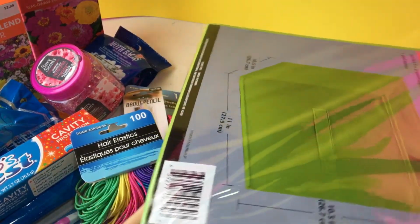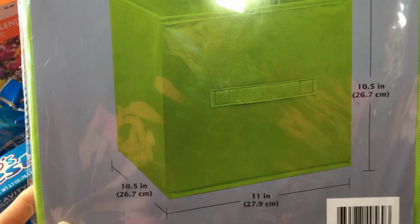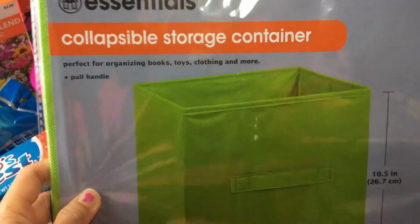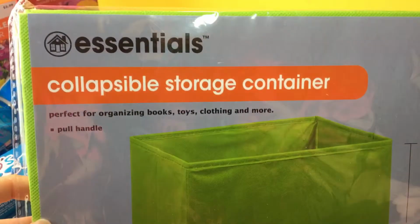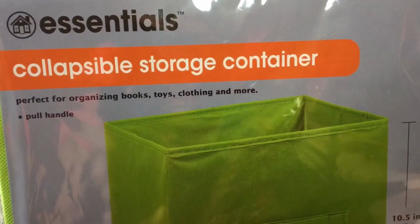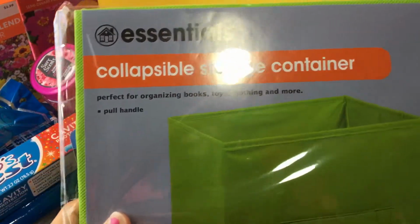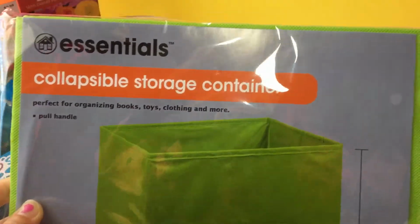Now, lastly, but not the least, just look at this. This is 10.5 inches by 10.5 inches wide. It's a perfect tube, and this goes great for my kids' storage, you know, the white storage shelvings. Look at that collapsible storage container, for organizing their books, toys, clothing, and more. And that's my favorite color, so why not? I really need a lot of this, but I only bought one this time. I'm excited to use this. I have bought a lot of this already for my daughter.